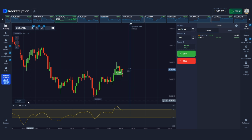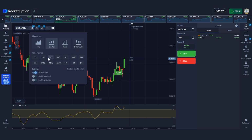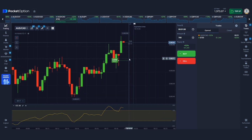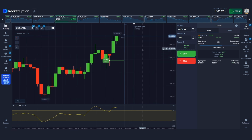The thing is, the settings of this indicator, we must keep the period at 20. The standard value, and definitely set 15-second Japanese candles. With these settings, the indicator plus the chart settings, we will have excellent performance on 1-minute trades along with the booster bot. And let's observe this trade, how it performs now.